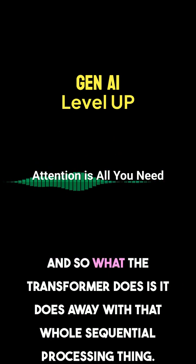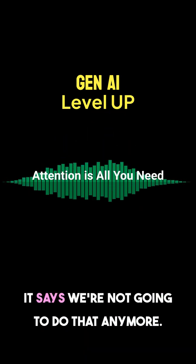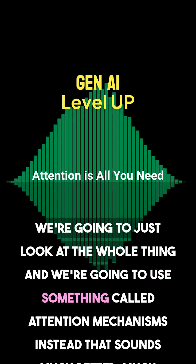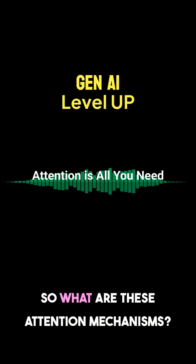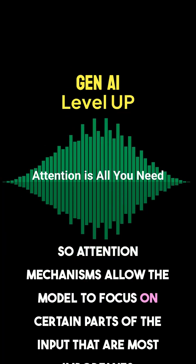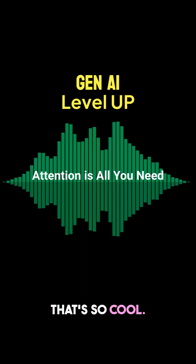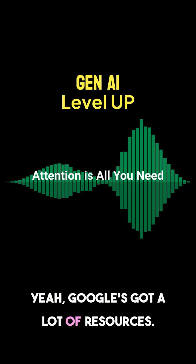And so what the transformer does is it does away with that whole sequential processing thing. It says, we're not going to do that anymore. We're going to just look at the whole thing, and we're going to use something called attention mechanisms instead. That sounds much better. So what are these attention mechanisms? Attention mechanisms allow the model to focus on certain parts of the input that are most important. Like actually pay attention. Exactly. That's so cool. And they were able to do this at Google. No wonder it's such a big deal. Google's got a lot of resources.